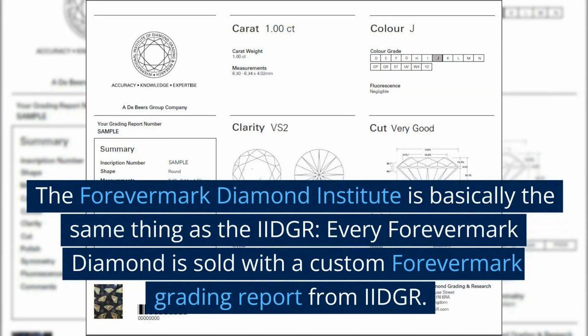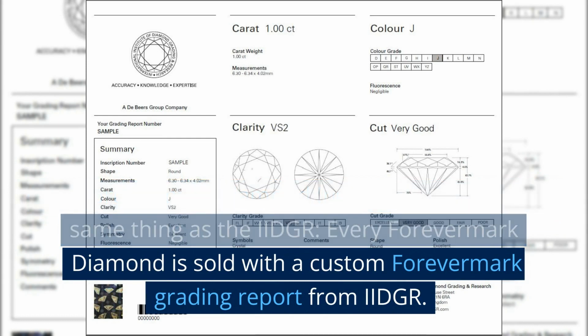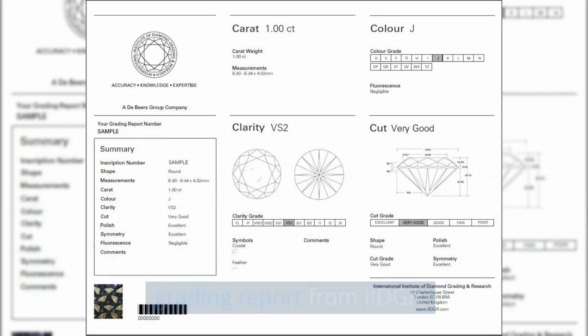The Forevermark Diamond Institute is basically the same thing as the IGR. Every Forevermark diamond is sold with a custom Forevermark grading report from IGR.